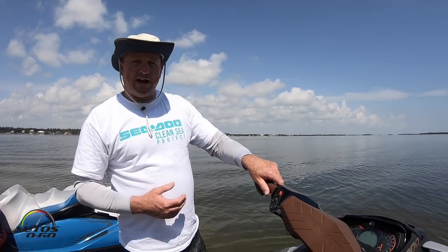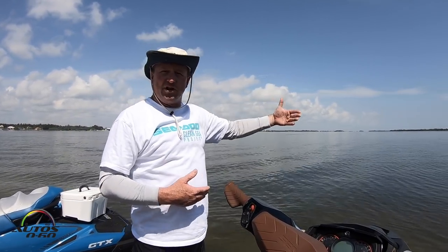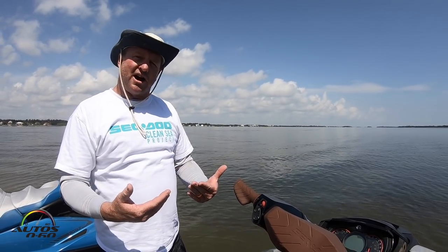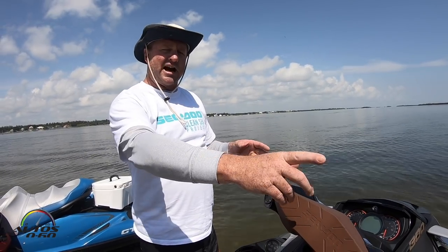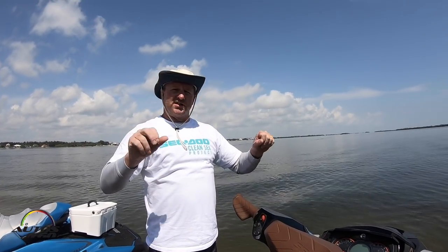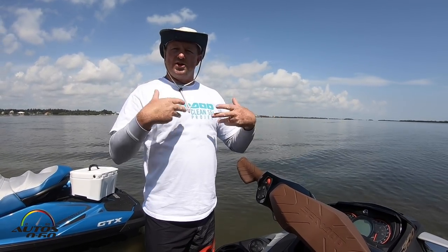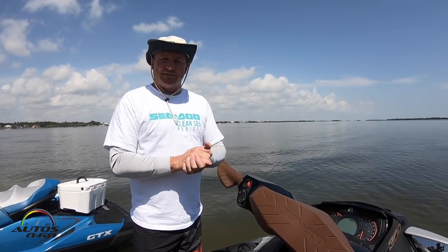So you can brake if your hat flies off or if there's an obstruction in front of you that you want to stop quickly, you can pull this brake and it'll bring you to a stop under your control. And then when you're ready to go again, you just tap the throttle lever. And all of this is controlled with your fingers. You never have to look down once you get used to where the controls are. So it's very, very easy to use.